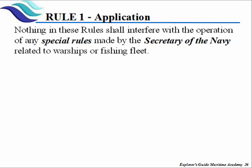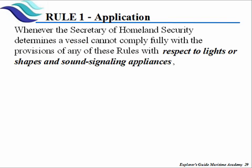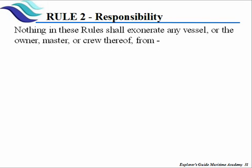Rule 1, basically the Navy can come up with their own rules published in the Federal Register related to warships or fishing vessels. Again, they're put in the Federal Register. The Secretary of Homeland Security can make changes related to lights and sound shapes. So if they have a vessel that's designed to not quite be compliant, the Secretary of Homeland Security can grant an exception. Again, this will be a particular certificate of alteration, is what they'll call it. Okay, so number 1, we have basic inland international rules. Secretary of the Navy and Homeland Security can make changes as needed.